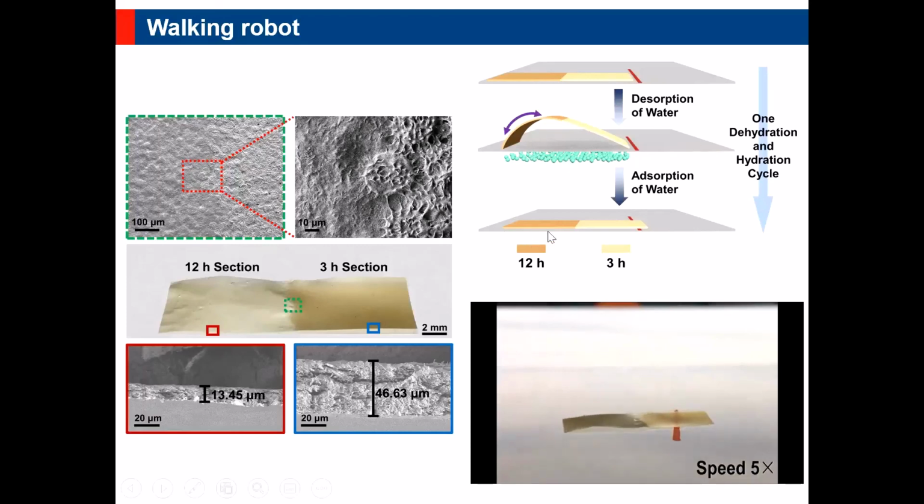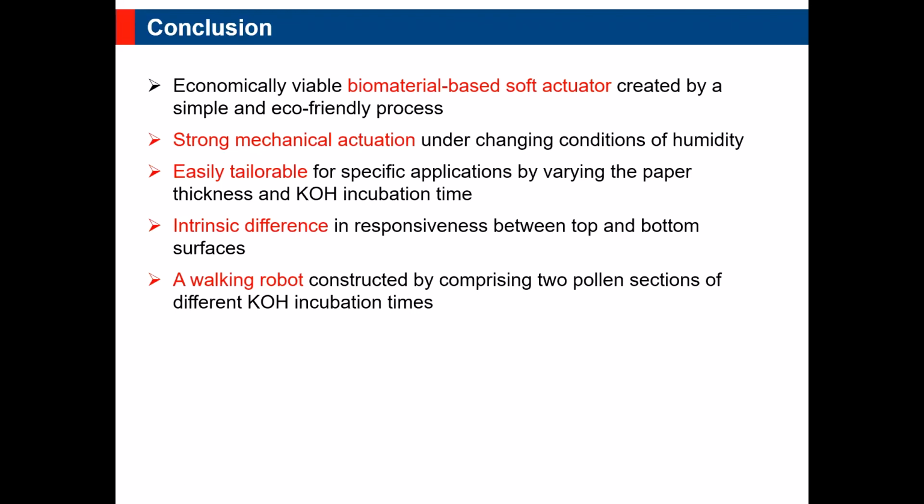So, in summary, we created an economic wearable biomaterial-based soft actuator by a simple and eco-friendly process. This actuator shows a strong mechanical actuation under changing conditions of humidity, and it is easily tunable for specific applications by varying the paper thickness and the KH incubation time. It also has intrinsic differences in responsiveness between top and bottom surfaces. And we also created a walking robot. It is constructed by combining two pollen sections of different KH incubation times.